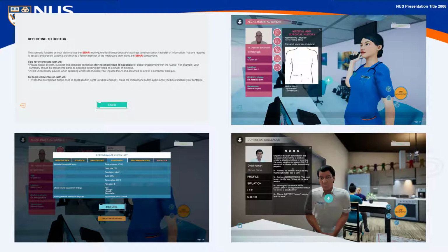And this was another scenario, where we have SBAR, for when you escalate an issue to or speak to your colleague. We give a background about a patient so that students have the patient's history when they are talking to a colleague. And that's how the feedback looks, which the students will get at the end.